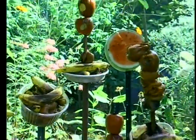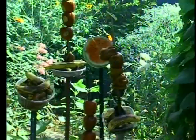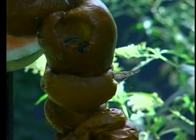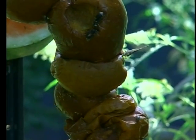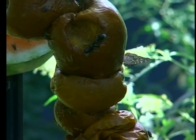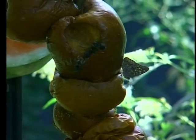This is the hackberry butterfly nectaring on fruit. Red delicious apples and bananas provide a lot of sugar. Also, we have watermelon today. We normally don't use a watermelon, but for today's event I decided to get some. We normally just go with bananas and red delicious apples. I've studied all the apples and this is the best apple to use. There's 8 different butterflies that go on here.